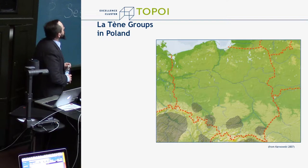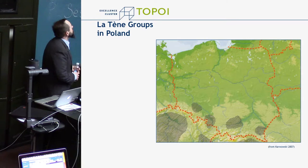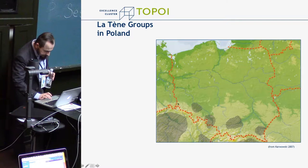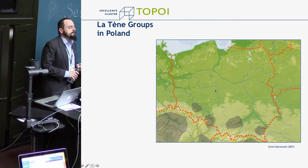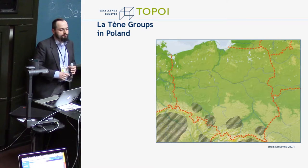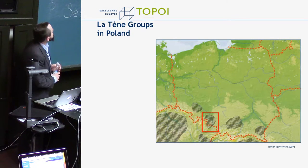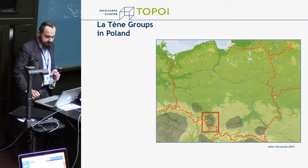In Poland, there are four groups of Celtic settlements. Lower Silesian and Upper Silesian are considered, let's say, clean Celtic settlements, and the other two are more mixed with the Germanic tribes. So this is the Upper Silesian Latène culture group.